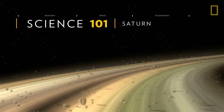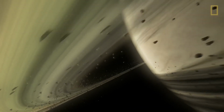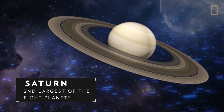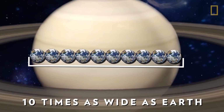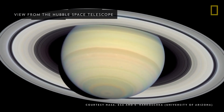With its gold color and stunning rings, Saturn is quite a planetary gem. Saturn is the second largest of the 8 planets, and it is about 10 times as wide as Earth. Despite its size, Saturn is actually the lightest planet.